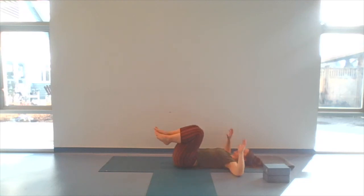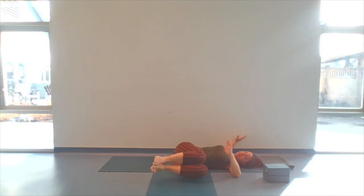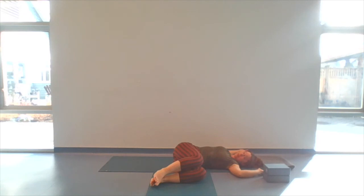And then we'll come back to those cactus arms, maybe that first leg position. And then we can rock those hips over, those knees over to one side. So again, all of those same options. Bringing the forearms to the mat, we're in sort of those cactus arms again now, but in a relaxed way.